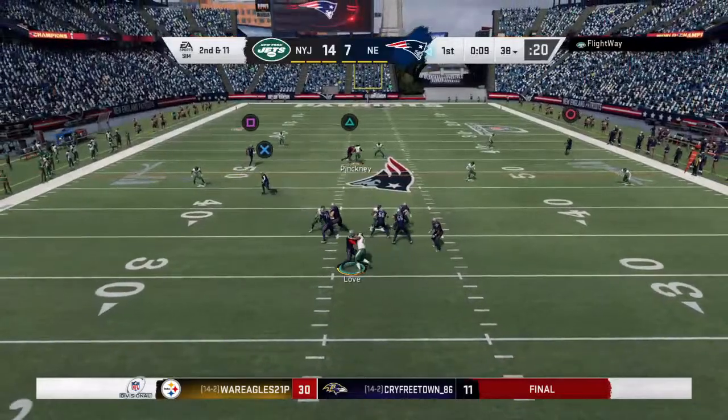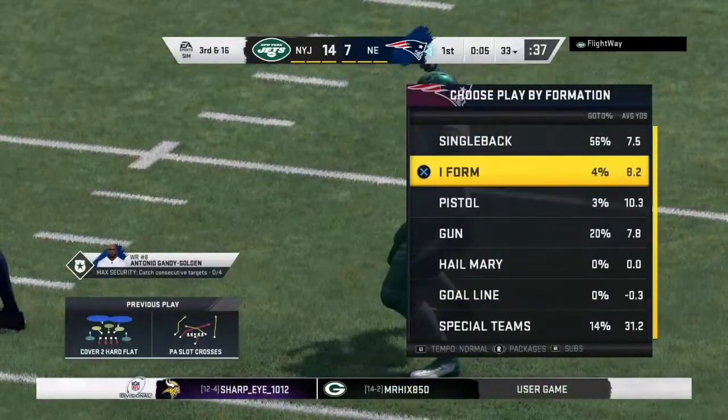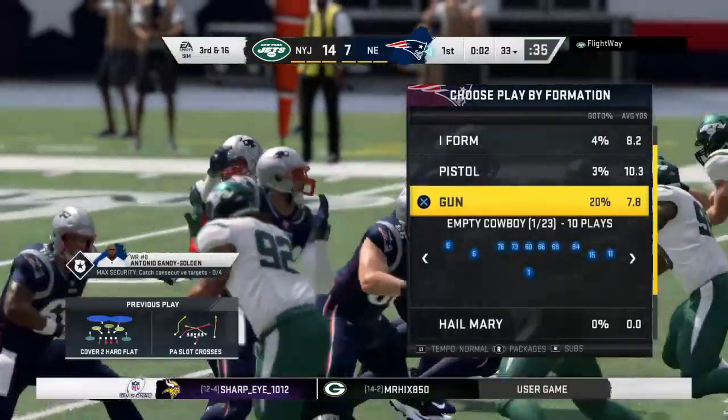Off the play fake, Love has nowhere to escape, and he goes down. Leonard Williams in there to get him. It's a loss of 5.